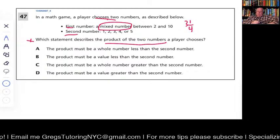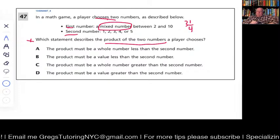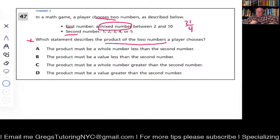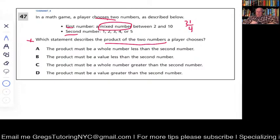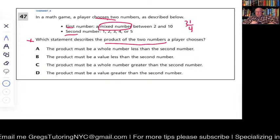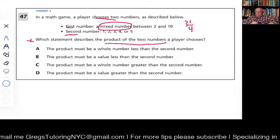Okay, so A, the product must be a whole number less than the second number. B, the product must be a value less than the second number. C, the product must be a whole number greater than the second number. So there's 2 criteria here in each answer. And by the way, this is not always the case, but it is in this one. So it must be a whole number, first of all, and then it must be less than the second number. Okay.